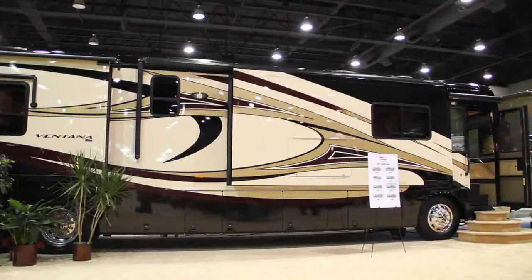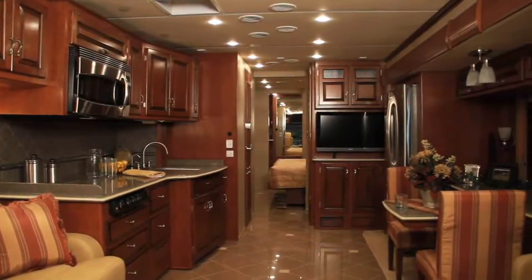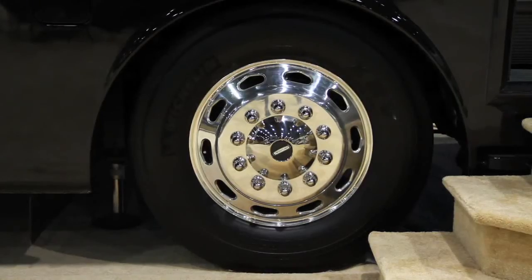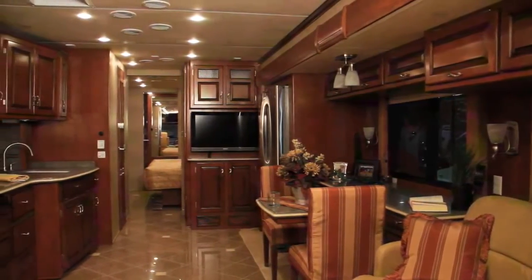Right now we are sitting in a 2011 model Ventana diesel pusher manufactured by the Newmar Corporation. In the Ventana we have porcelain tile flooring. Another unique feature about the Ventana is our oversized tires and wheel packages that we use compared to other manufacturers in the industry.